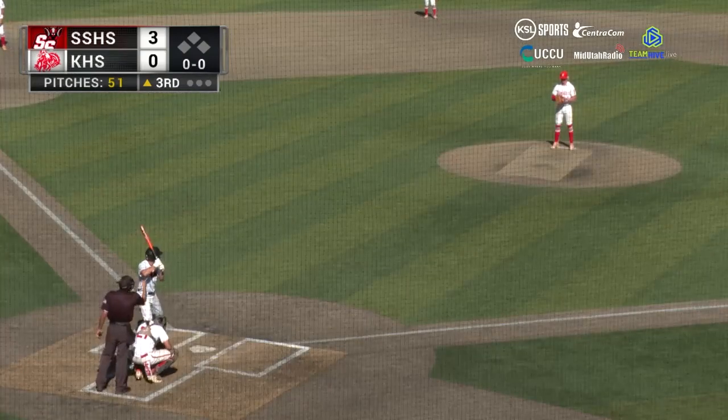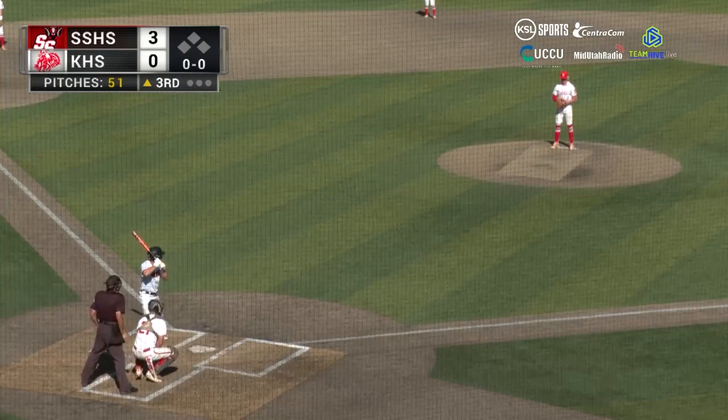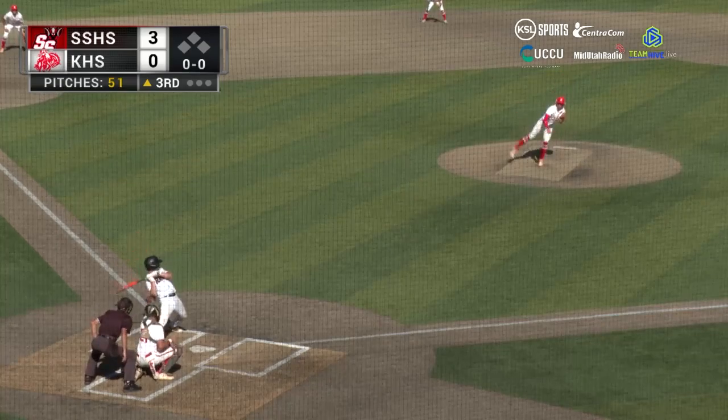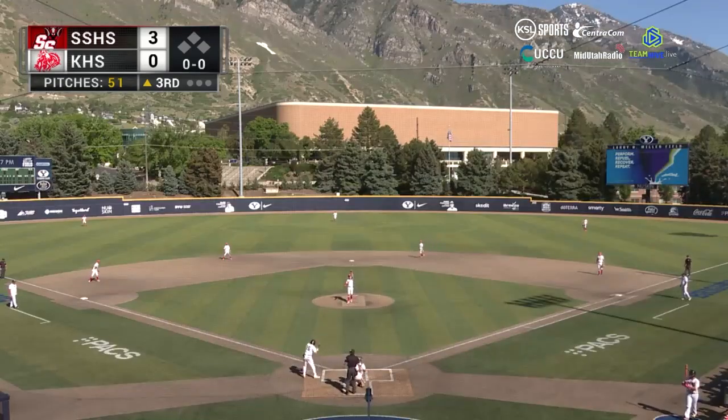And the Rams will bring the 4, 5, and 6 batters to the plate this inning. Kenyon Okerlund, Cameron Hesse, and Jagger Red. If they get to the 4th batter, that is Brace Brindley. Latimer Glover on the mound for Kanab.